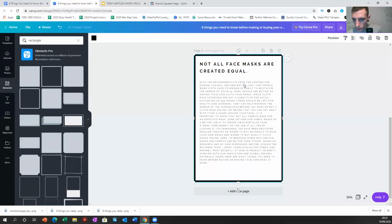With the recommendation from the Centers for Disease Control and Prevention, CDC, people wear cloth face coverings in public to help slow the spread of COVID-19. Many people are buying or making their own cloth face masks. While cloth face coverings are not as suitable for social distancing, or N95 masks, these should be left for healthcare workers. They can help minimize the spread of coronavirus. Before you make or buy a cloth mask online, or decide that you can get away with trying a scarf around your face, it is important to know that not all fabrics make for an effective mask. Some options for fabric masks do a better job at filtering virus particles than others. Some barely do the job at all, and we're looking at you, bandanas.